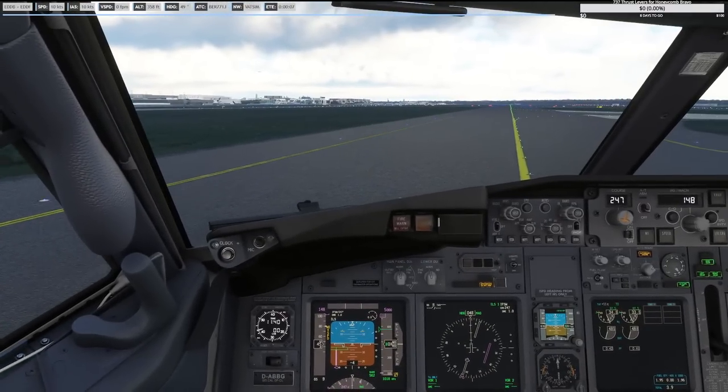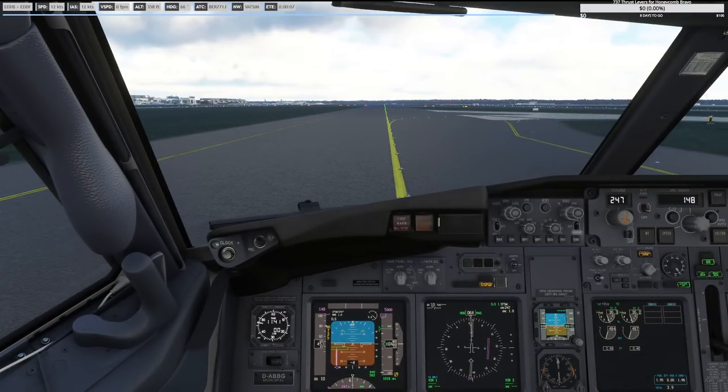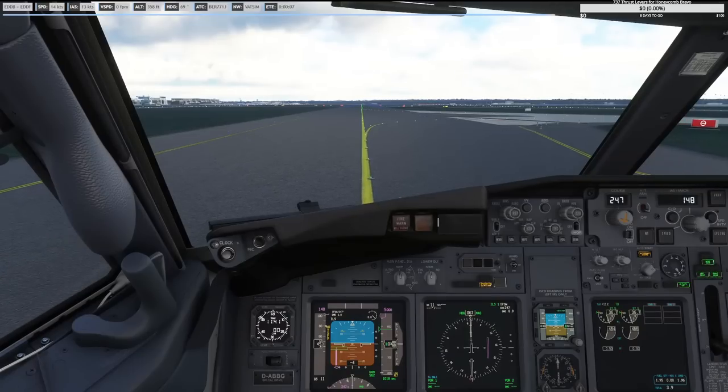8 whiskey November, cross runway 25 center, right on Lima, short November 1-4. Crossing runway 25 center, right on Lima, short November 1-4, from the 80th November.